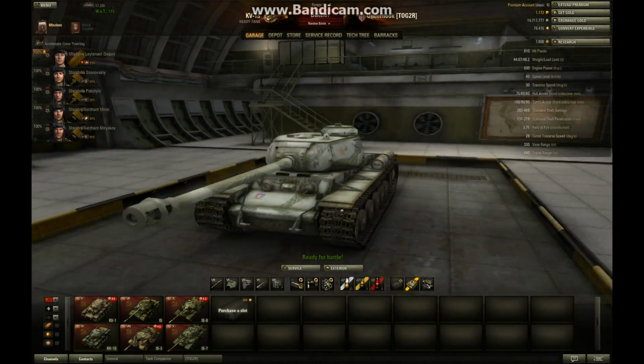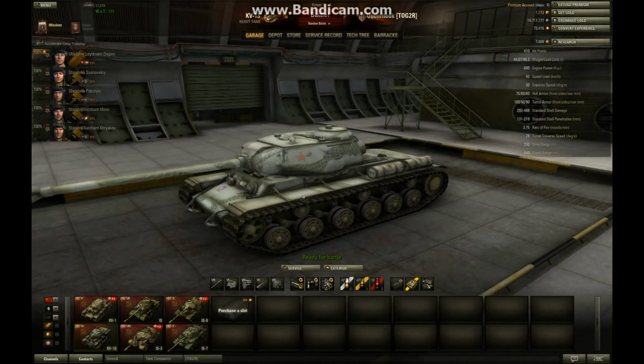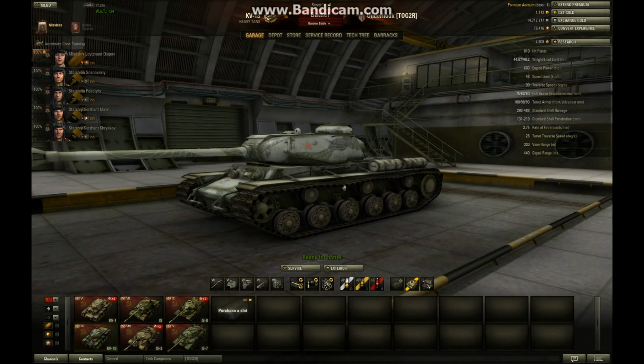But you know, you really don't. If you get stuck out in the open in this tank, you're in trouble. You really want to be peekabooing, peek out, have a shot, peek back at close range. Now, the view range and signal range are very short, so you rely on either scouts, or if you're playing this tank right, you are close range anyway, so it doesn't really matter.